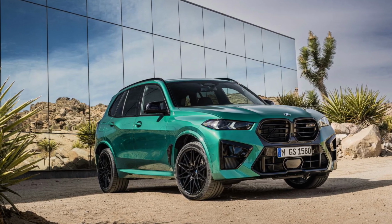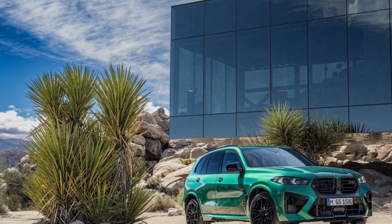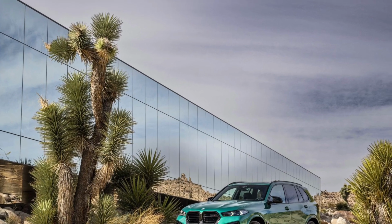The M-specific integrated braking system presents the driver with 2 pedal feel settings, allowing them to choose between more comfort-oriented or very direct execution of brake pedal inputs in the M setup menu.